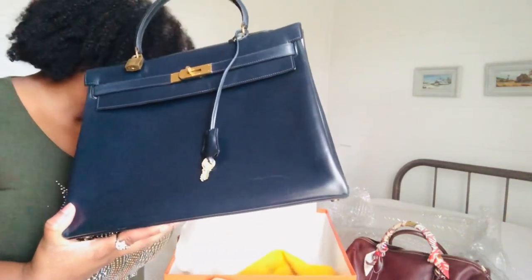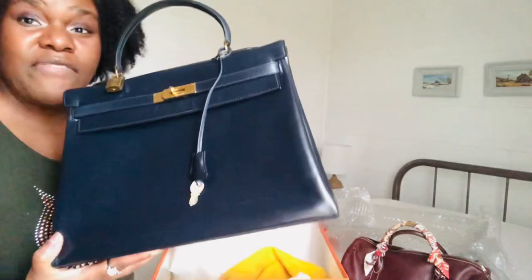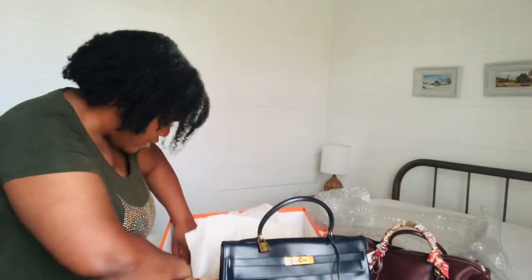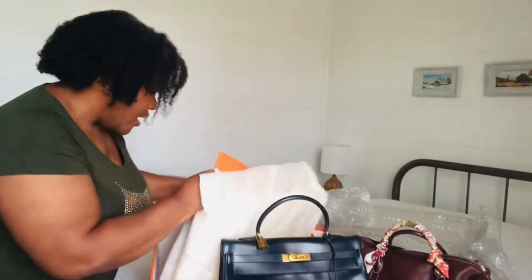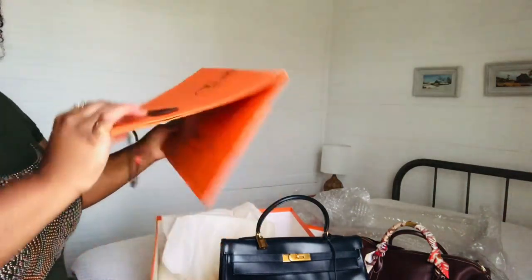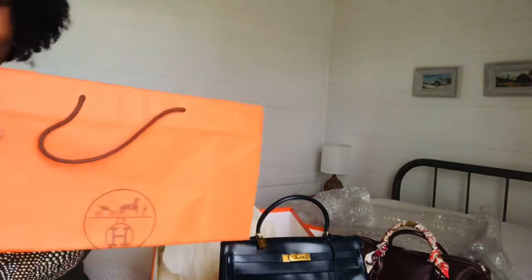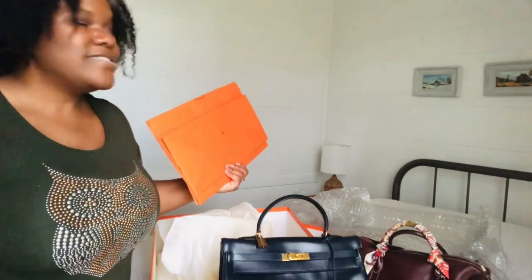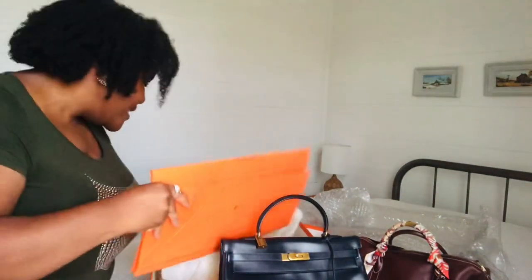Oh no, are you serious? They even have the bag that it was purchased with. Like what? Okay. Okay, like what? What? Okay, thank you, universe. Thank you, handbag gods. Thank you, spirit god. Like, what?